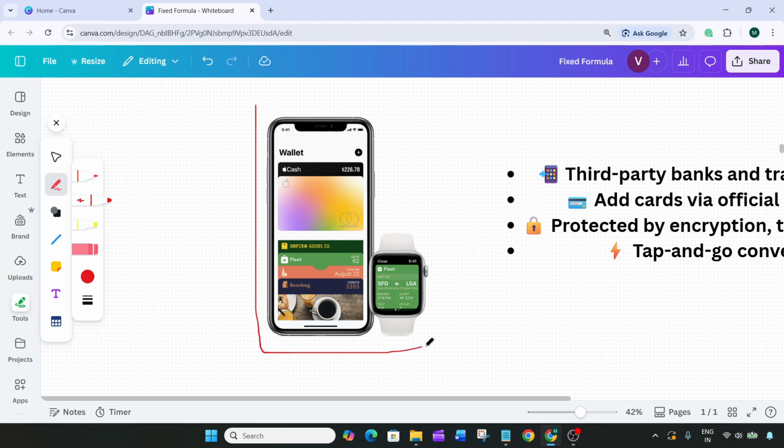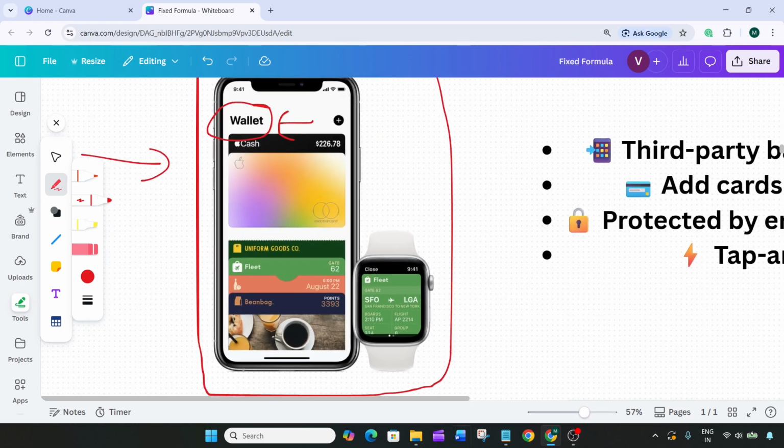In 2026, adding NFC cards to your iPhone wallet is easier and more flexible than ever. Apple has expanded NFC access to third-party developers, allowing banks, transit providers, and loyalty programs to integrate tap-to-pay and contactless features directly with iOS. This means you can now add more than just credit and debit cards. Transit passes, store loyalty cards, and supported third-party payment cards can all live inside your wallet for quick tap-and-go access.